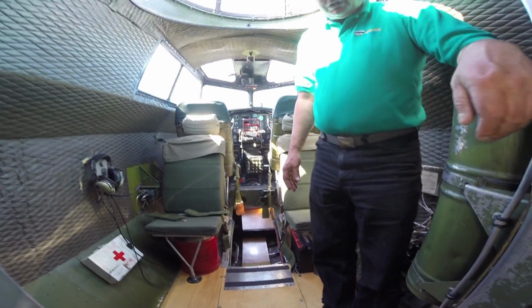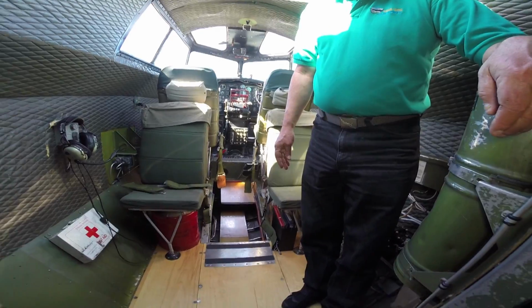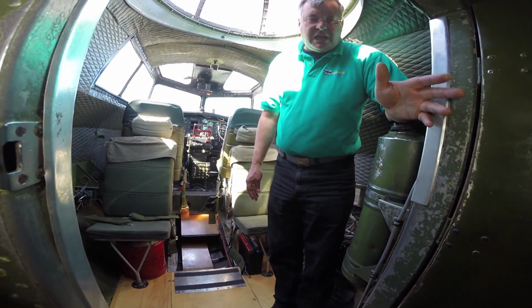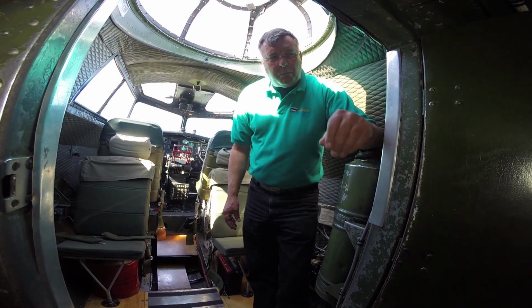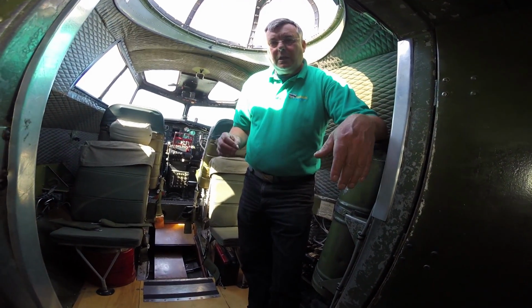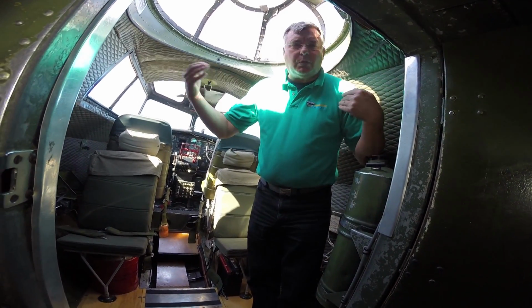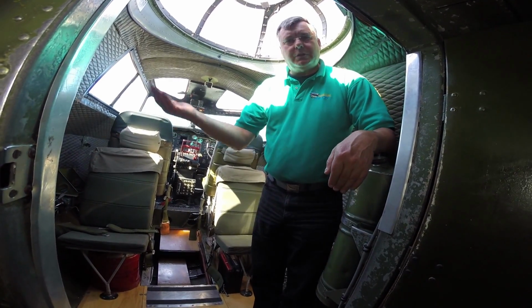This is the forward spar right here. The airplane would, on a typical mission, carry between 4 and 10 or 12,000 pounds of bombs each. The poundage would be predicated on the length of the mission. If you had a 10 or 12-hour mission, you had to carry the extra weight in fuel, so you weren't able to carry as much bomb load. The closer the mission, the more load of bombs you could carry.